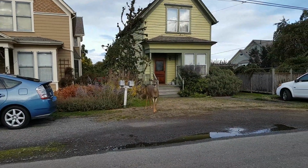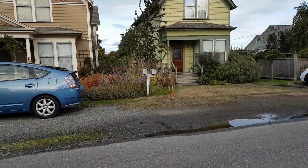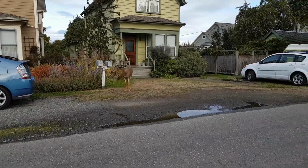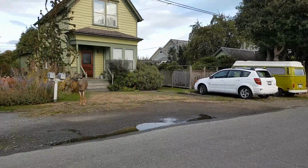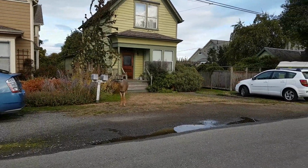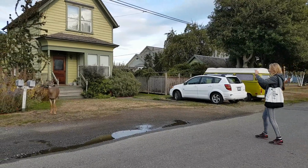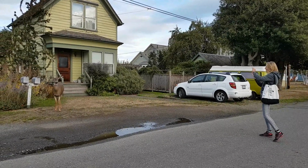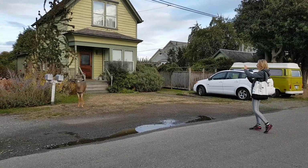You want to see how close you can get, honey? Go walk over and see how close you can get. I'll come defend you if it tries to attack you. I'll let Whiskey go.